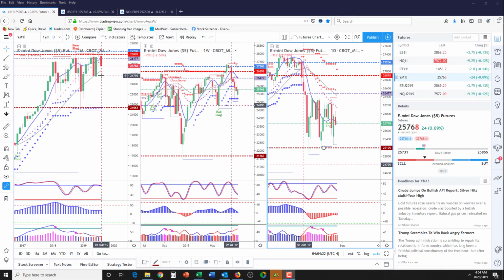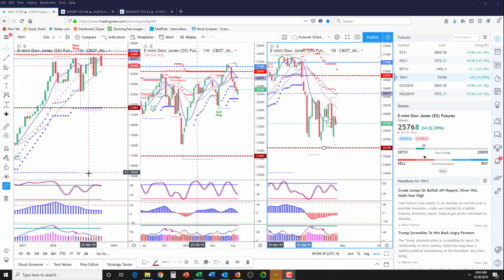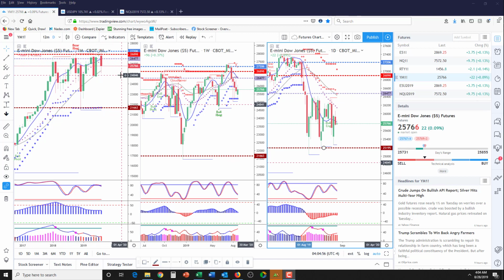And if this pattern holds through Friday, we could see an explosive September, because I believe that the market will go down, and the first area of potential support would be 21,671, and the next area would be down here at 15,296. And again, this has to hold through Friday. But if it does, we could see a very explosive September and October.